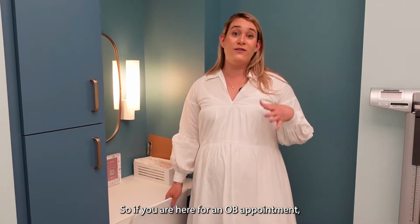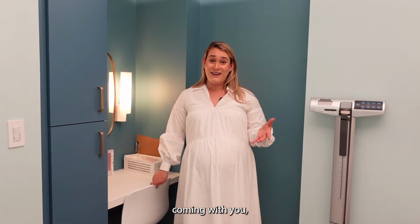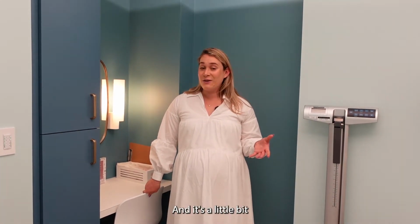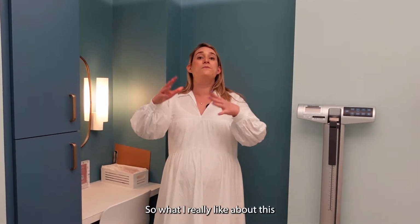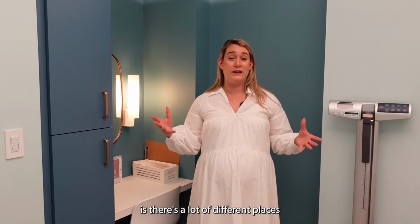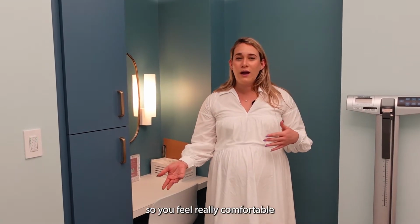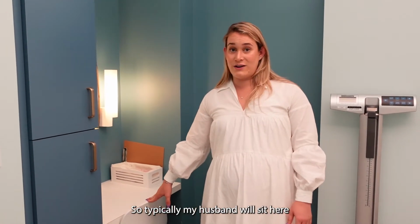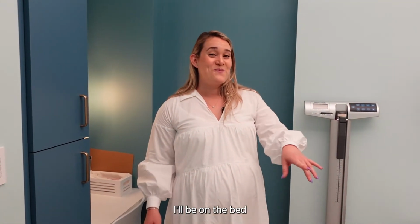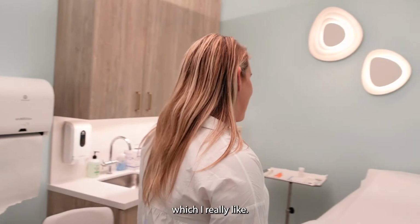There's also a lot of room. So if you are here for an OB appointment, if you're pregnant and maybe you have a partner coming with you, it can get really cramped and it's a little bit of a personal situation sometimes. So what I really like about this big space is there's a lot of different places for your partner to go stand, sit, so you feel really comfortable and so do they. So typically my husband will sit here during an appointment. I'll be on the bed, but if I need to have some sort of exam and I don't really want him down south, he'll just come up here, which I really like.